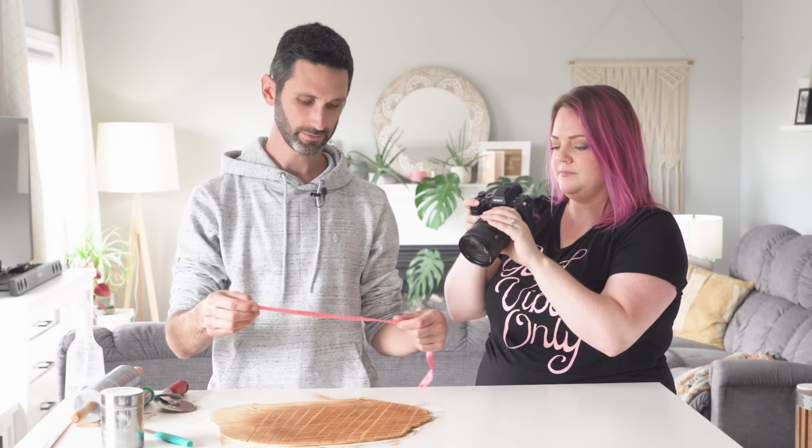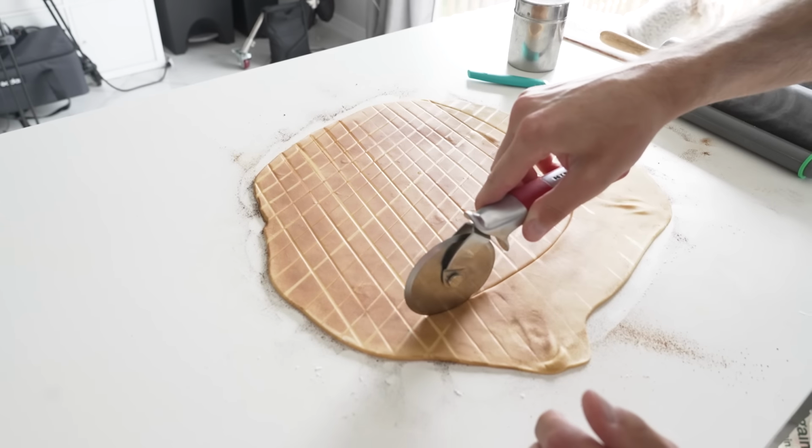Okay, I need to go about 12 inches, so it's gonna be kind of tight. Let's just kind of eyeball it.